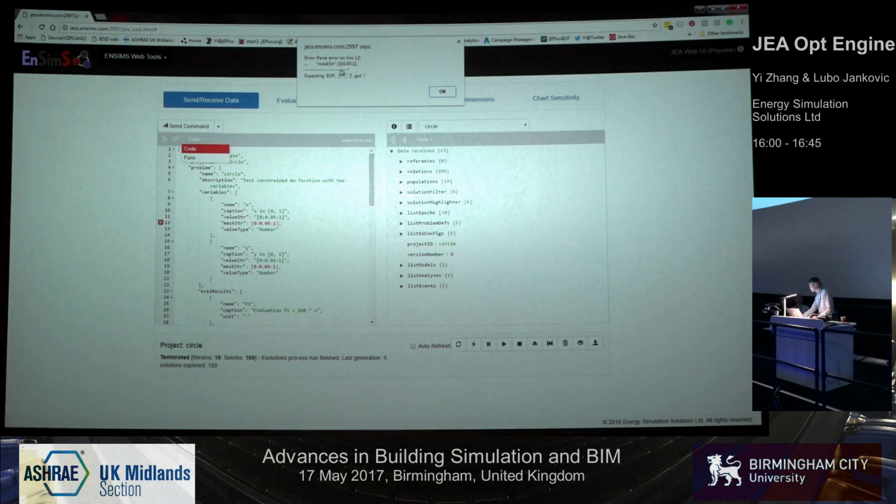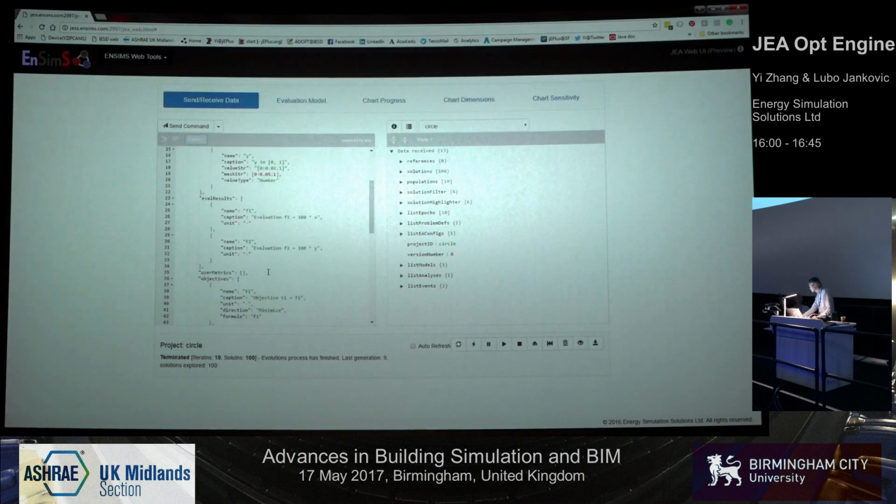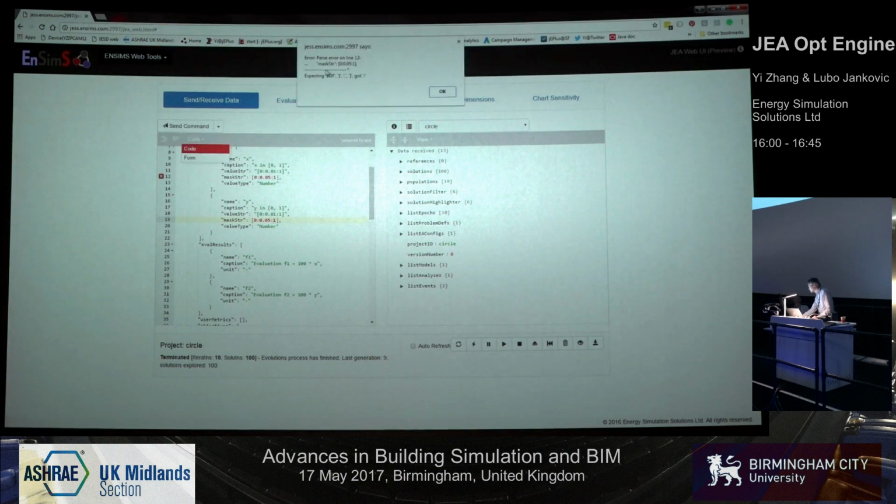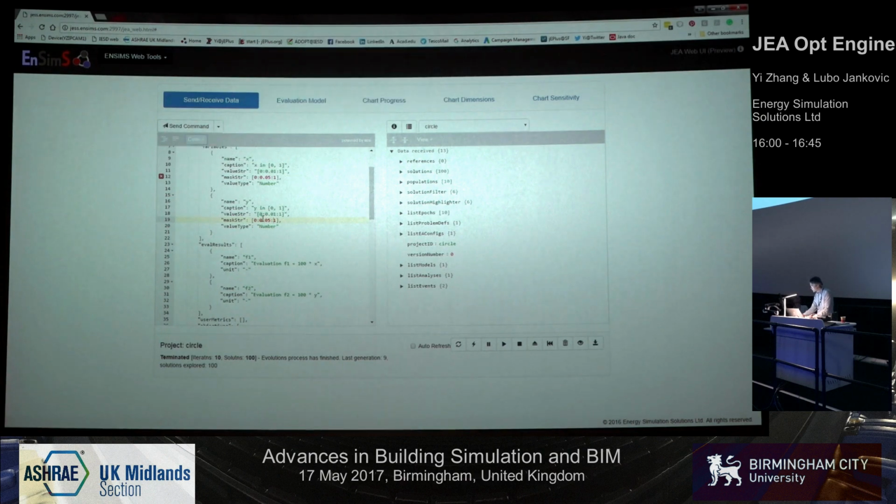Okay, there's some error in there. I think, given the time limit, I'll just give up on this. And if you want to, I can show you online later afterwards. Add quotes, maybe. Oh, I see. Good. See, that's why Lubo tells me don't do a live demo. Well, let's see if it works. There we go. So it's updated, and let's start it again.